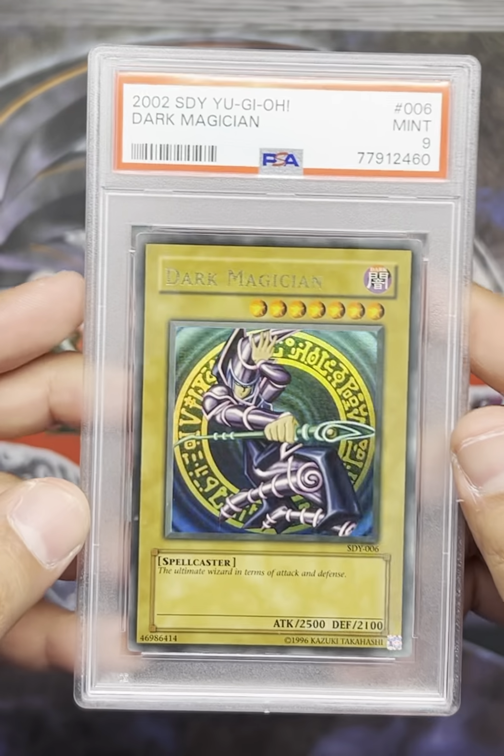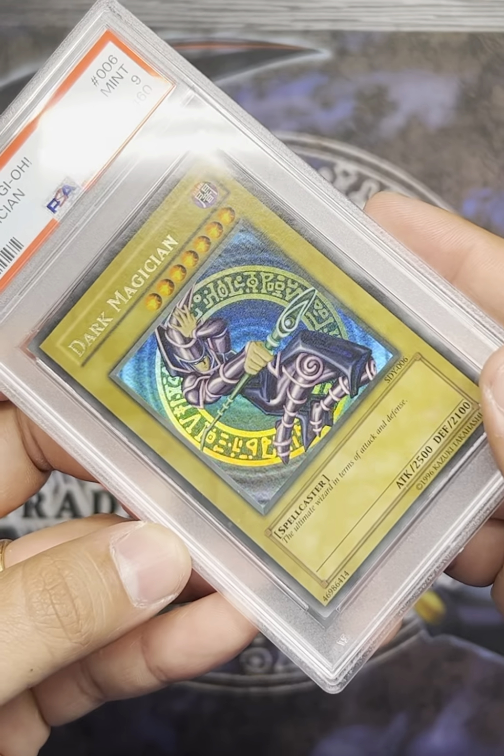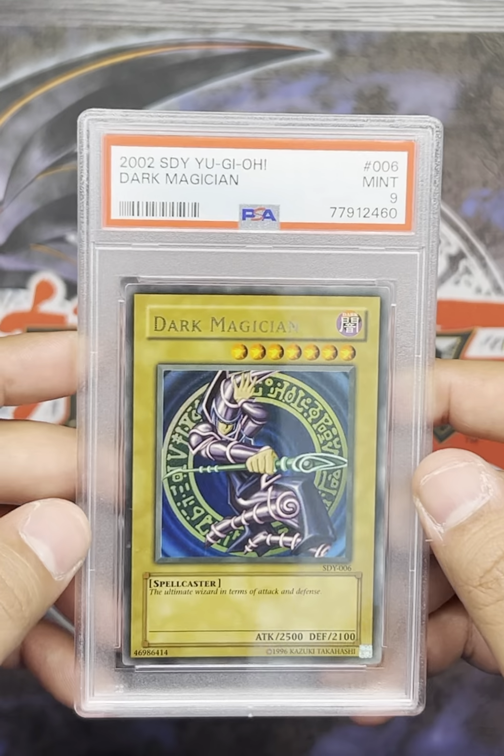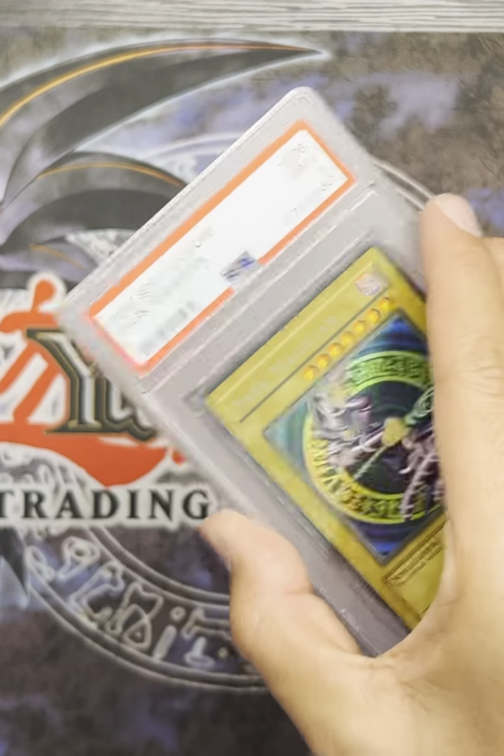Next, we got a Wavy Dark Magician. It got a 9. That's fine. It's hard to tell on this camera, but yeah, it is a very clean card. I think this one was just OC, but otherwise very clean.